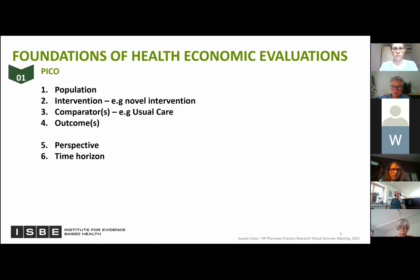In economic evaluation, we also need to define which perspective we are evaluating. Is it the healthcare payer or is it a societal perspective? Because there are differences. The societal perspective, for instance, will include productivity costs, indirect costs, but not the healthcare payer perspective. And the time horizon needs to be defined: if we are going to run a trial, for how long do we run a trial? We need to run it for a time duration which is long enough to be able to capture all effects and all relevant costs.